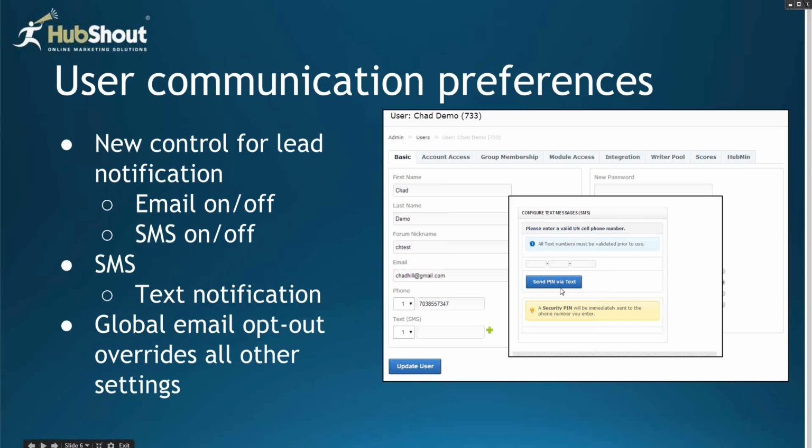You'll get a PIN on your phone. I'm sure all of you have been through this for banks and various other things. You get the PIN number on the phone, and then a new field will display right below on the screen where you type that number back in to this screen and hit update user. Once that's enabled, you can select to have your lead notifications be texted out via SMS. Adam and I have a whole bunch of cool feature ideas around how we can use this going forward, but for now, you'll get those notifications sent to your phone.